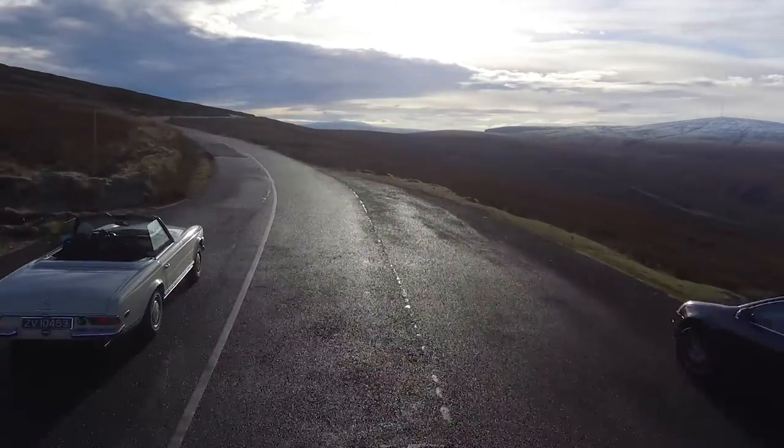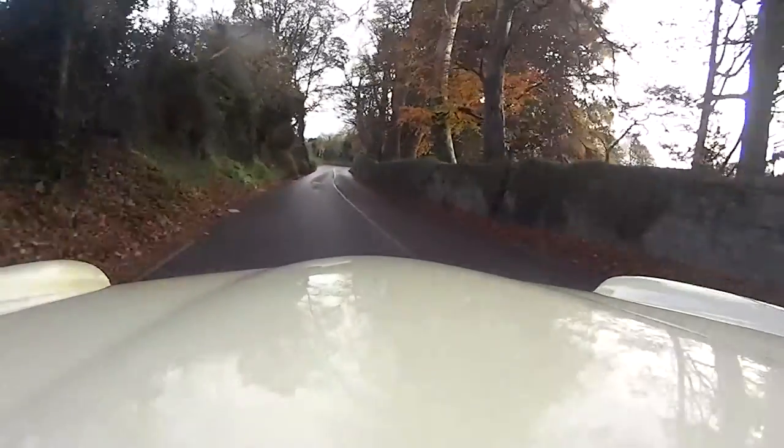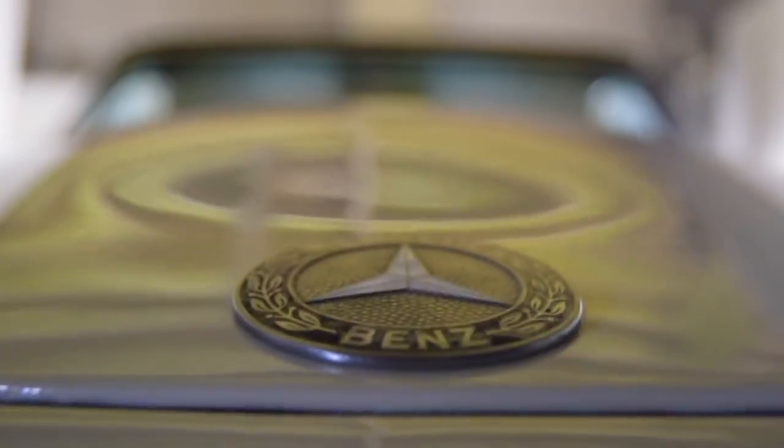It carries over a lot of the design features from the previous cars. The curves from the headlights, which run back to just under the windscreen. There's that bulge in the bonnet.